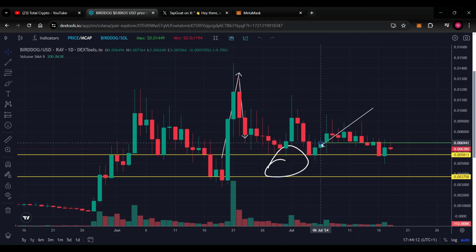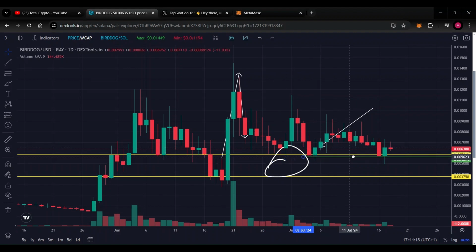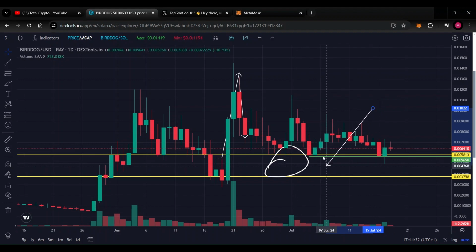Now remember guys, whenever we do come back into the area of interest, we always need to understand that sometimes we don't always get exactly what we want in terms of the position of entry, but as long as we enter anywhere within this box over here, that would be a potentially good trade, because once we do stay above the box, I did say previously that once we do come back anywhere closer to around about this region over here, that would be a fantastic opportunity for us to get in.